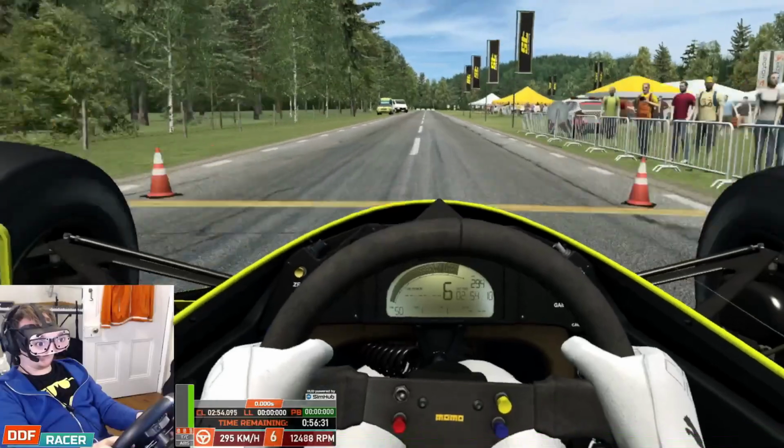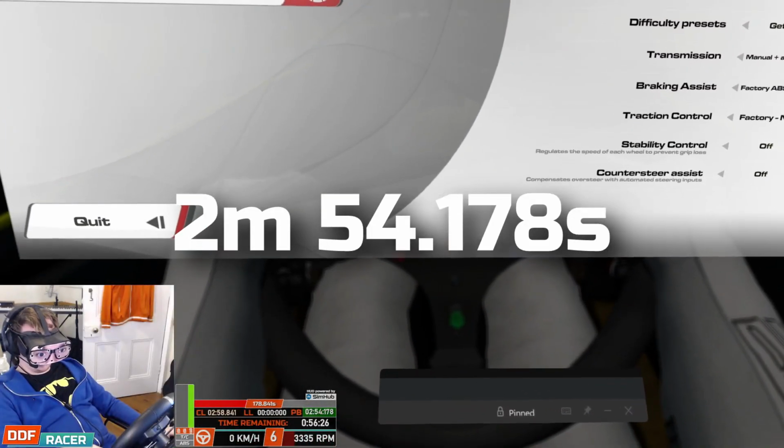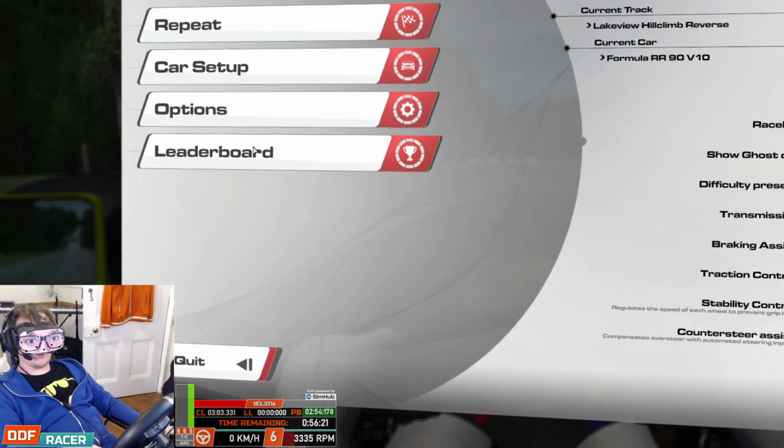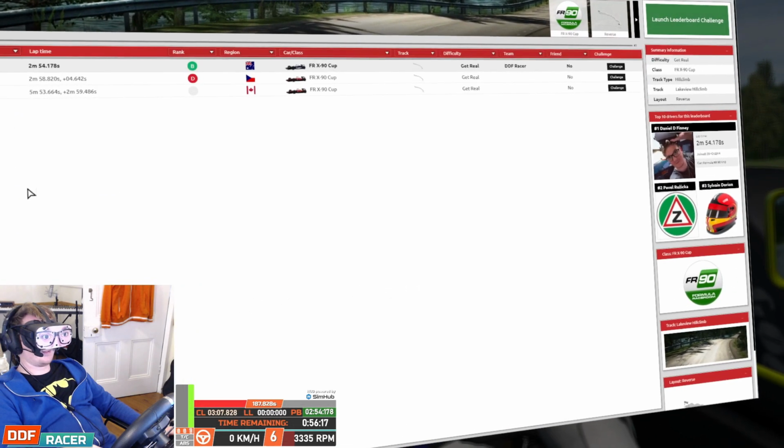Okay. What time is it? It's a 2:54.178. Now, does that put us at the top of the board? I think we may be very close to the top of the board. We're already at the top of the board. And that was our recce run.